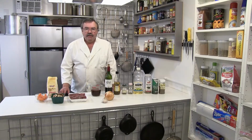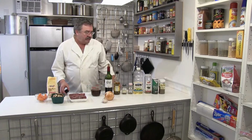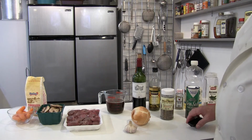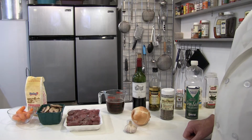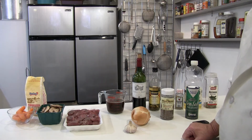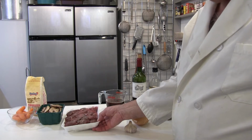Yes, that ratatouille. Okay, let's take a closer look. I got a lot of stuff here. I did a little research on Wikipedia today, and they listed 95 types of stews. And who even knows if that list is inclusive? But anyway, I have 1 3/4 pounds of beef chuck.